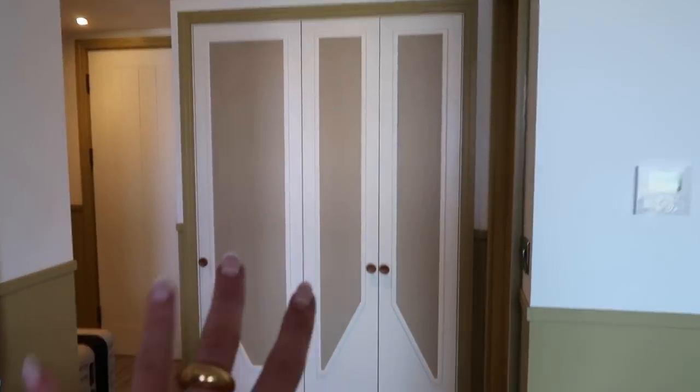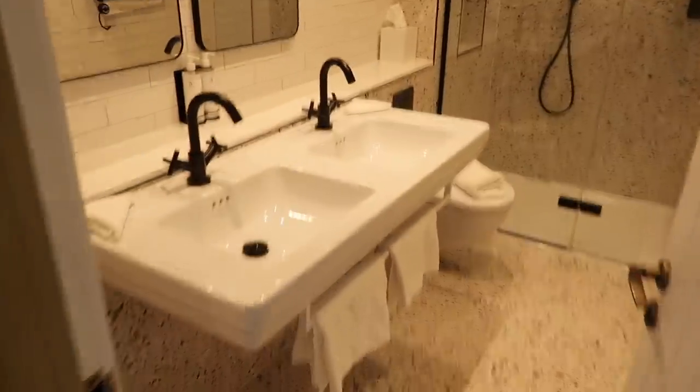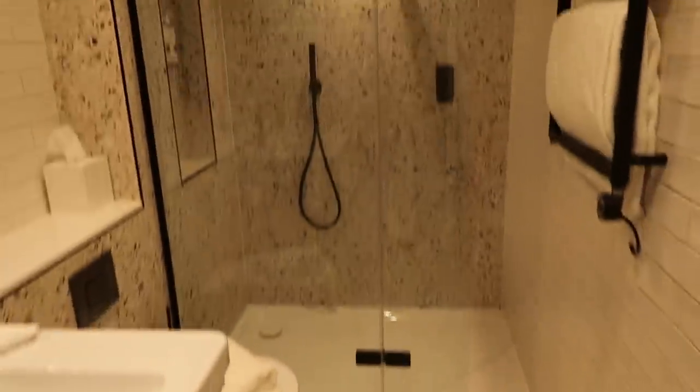Over here is just like a closet area. Love these doors. That's one thing, the interiors are amazing. And then in here, we've got a lovely double sink. Love the terrazzo tiles. We've got a big walk-in shower there.